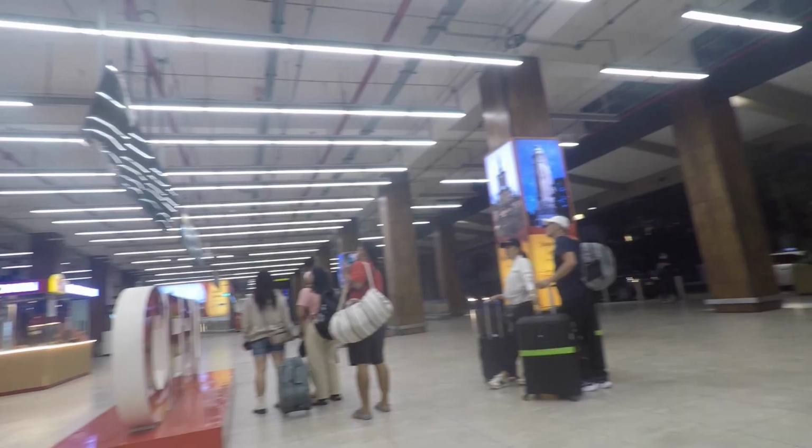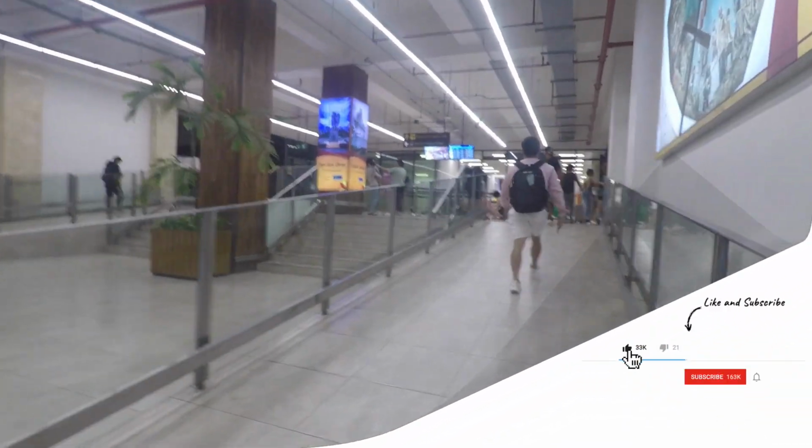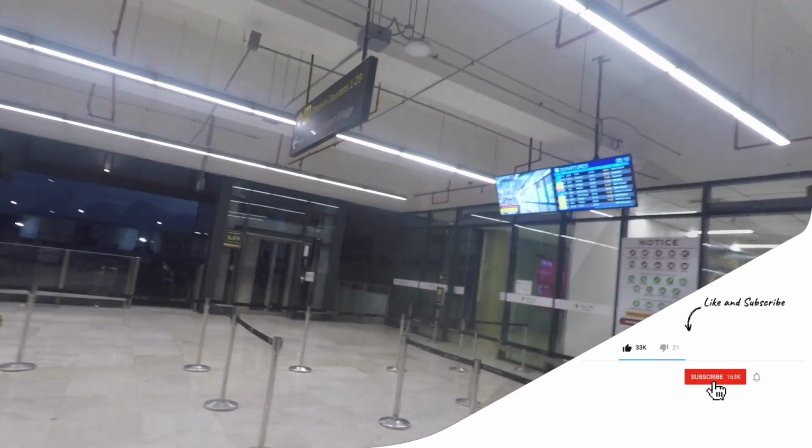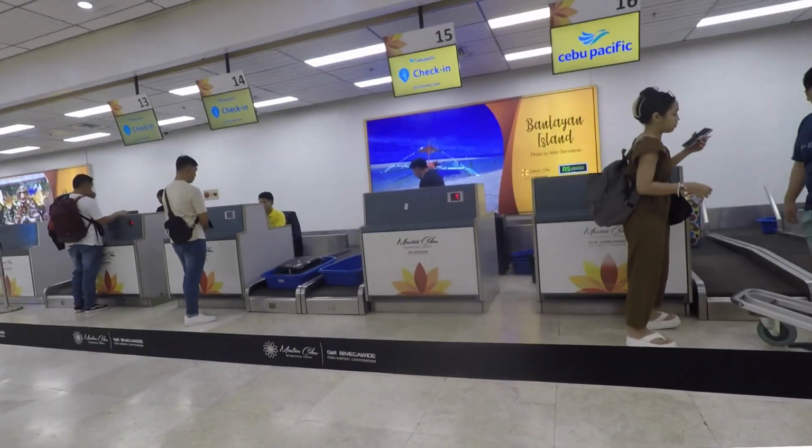Common drop-off area is over here, and all you have to do is just go to this side to enter the Mactan Cebu International Airport Terminal 1, that is for domestic flights. First stop is a very simple security check. Then let's find our counter and let's go and check in.